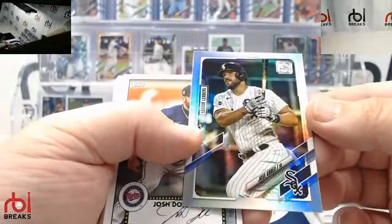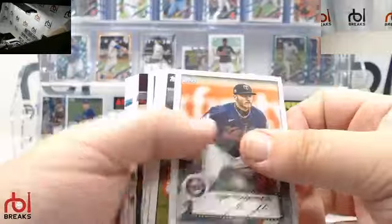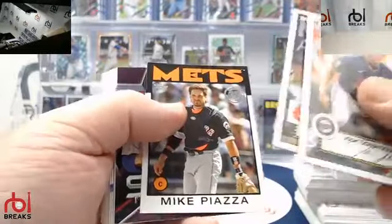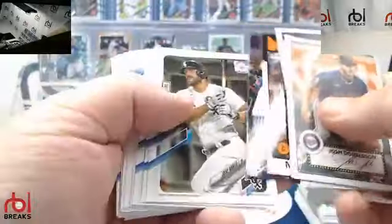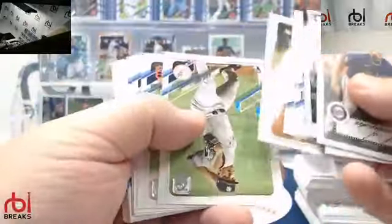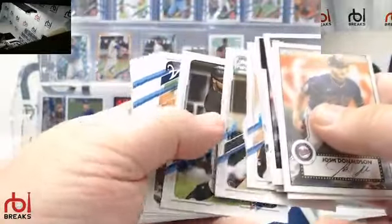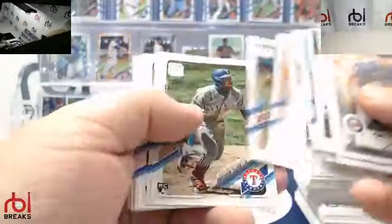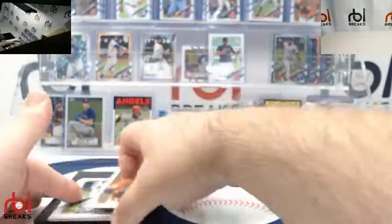Jose Abreu, rainbow foil for the White Sox. 52 papers, Mike Trout. Piazza for the Mets, Rizzo for the Cubs, Stars in Service. Ryan Mountcastle for the Orioles.